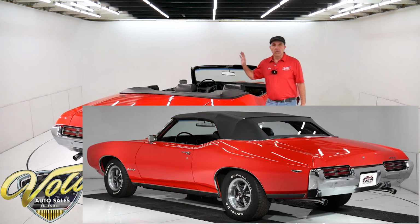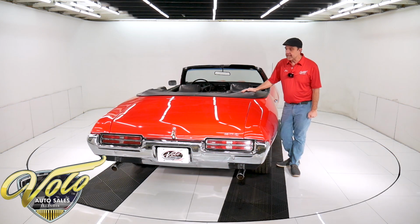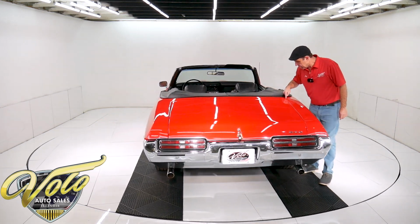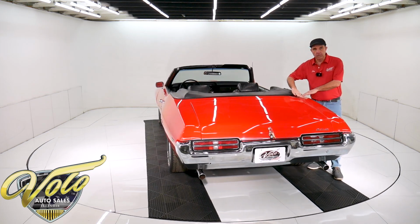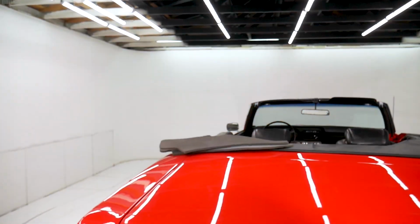The white convertible top is new. We just had it installed. It's been on this car for about a week. Convertible top boot is new. There is a hairline crack right here. All the convertibles get that. They flex right here. It's got it on both sides.